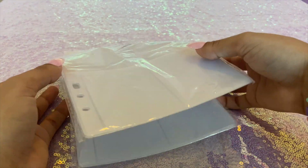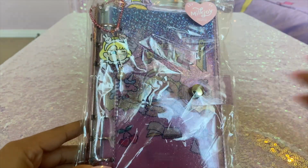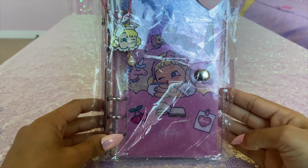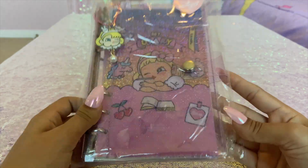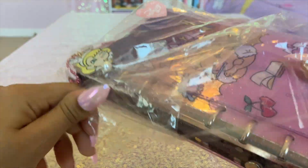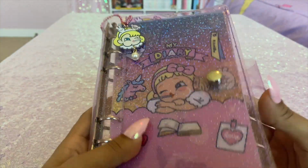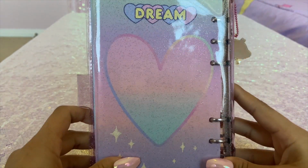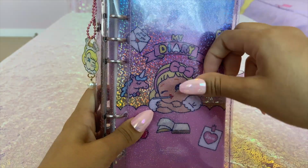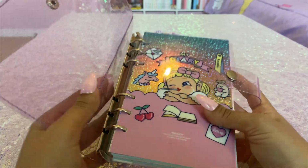So the next item is this super adorable notebook. I don't actually know, I think it's a notebook. It's really cute and aesthetically pleasing, honestly. So let's open it up. I was going to try to be all cute about it, but no, I'm just going to rip that. Oh my gosh, this is so cute. This is really cute too. Okay, so if you open it up, it looks like this.